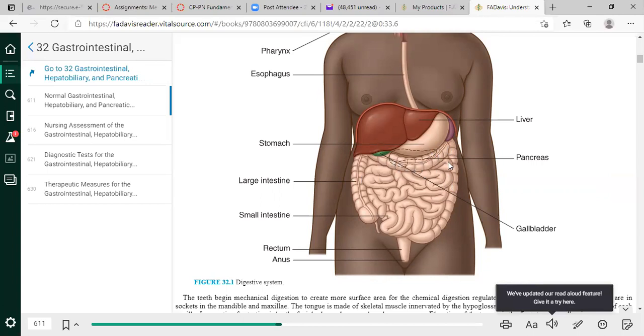Why would you hear hyperactive bowel sounds proximal to the obstruction? Typically, it's because it's working hard to push it. It's almost like constipation. Yeah, because constipation would be some type of blockage of stool in a specific area. But proximal to any obstruction, you will hear hyperactive bowel sounds. You may hear absent or hypoactive bowel sounds at the actual obstruction site.